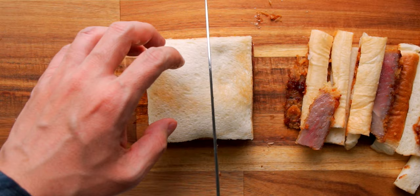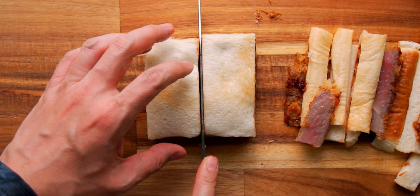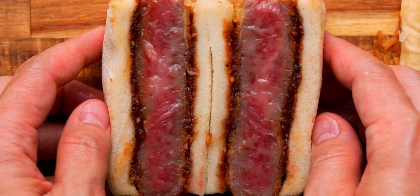Are you ready for this? Now that's a steak sandwich! Throw some chips on there, and we're good to go!